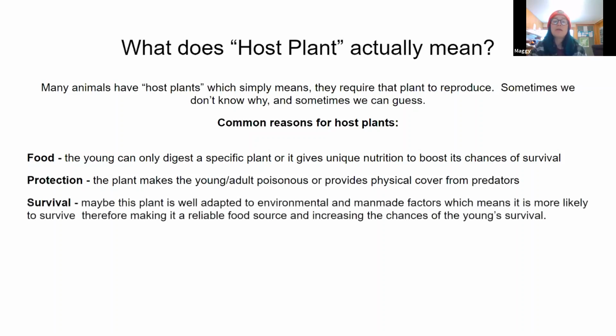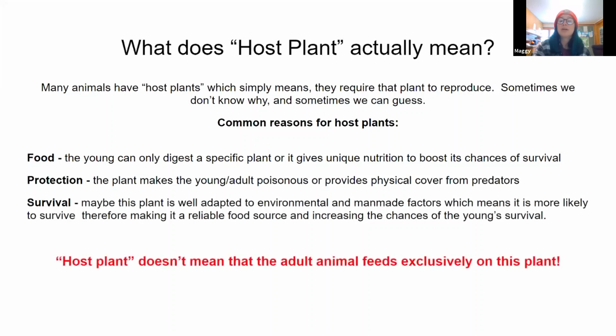And survival. Maybe this plant is really well adapted to environmental and man-made factors. Maybe it's doing really well in adapting to climate change, which means the plant is more likely to survive. Therefore, it's a reliable food source, and it'll increase the chances of the young surviving. So there are other factors at play here, but those are really the 3 most common.